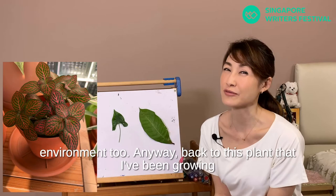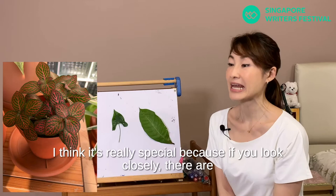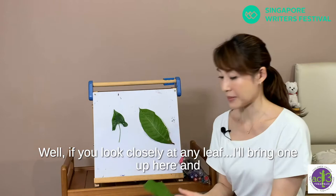Anyway, back to this plant that I've been growing in our balcony. I think it's really special because if you look closely, they're actually pink veins. Do you know what veins are? Well, if you look closely at any leaf, I'll bring one up here and show it to you.